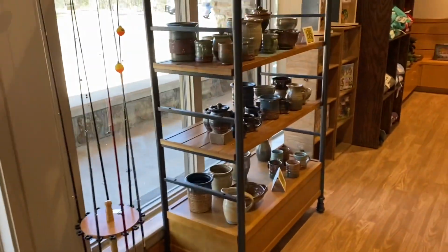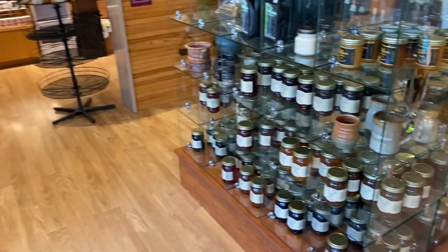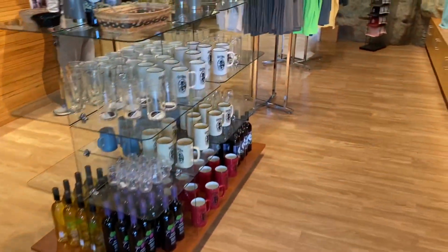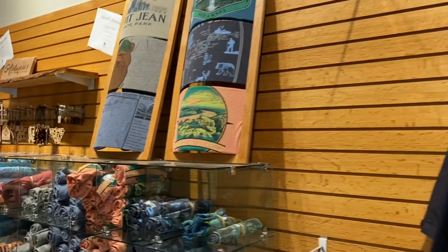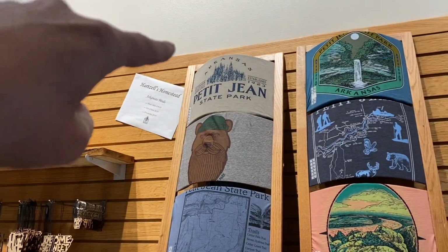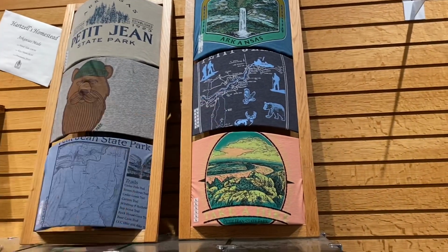Got the passport stamped and just a little tour around. They got some nice Arkansas pottery, jams and jellies, cool little mugs, and some really nice apparel, which I'm gonna take a look at and see if there's something that I might like. I do kind of like that one at the very top, and then I also like the ones with the trails on it.